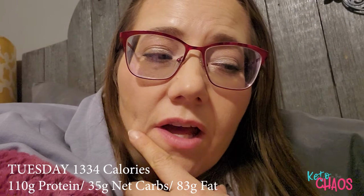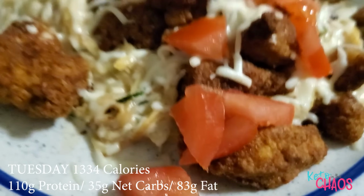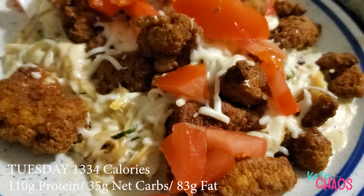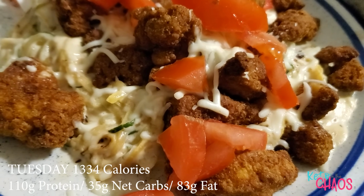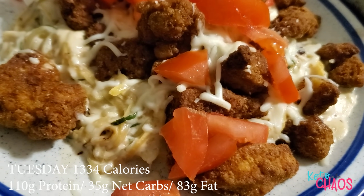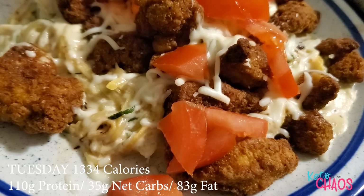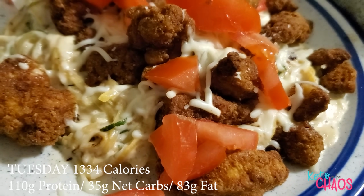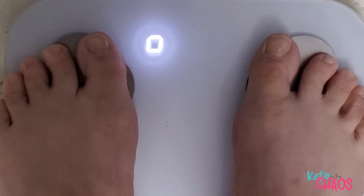Alrighty guys, it's 8 o'clock and I'm about to have my final meal of the day. I am having zoodles with Real Good Food chicken nuggets on top. So this is 250 grams of zoodles topped with 150 grams of Alfredo sauce, 280 grams of Real Good Food chicken nuggets, 60 grams of tomatoes, 40 grams of mozzarella cheese. That's going to be my last meal of the day.